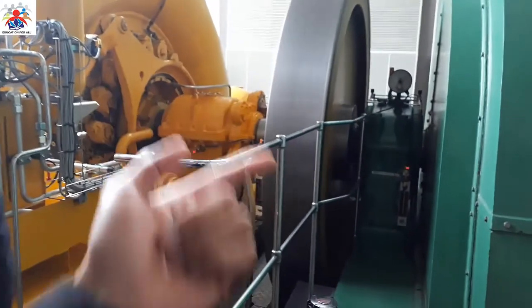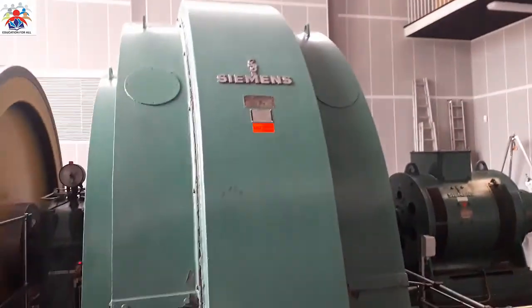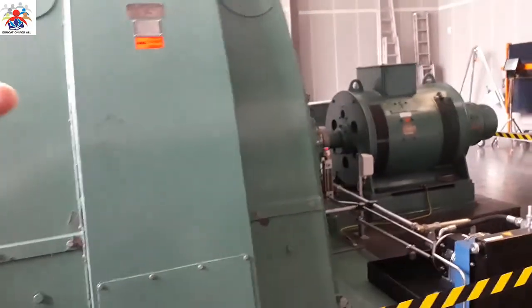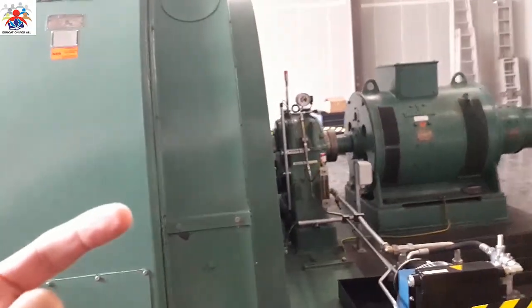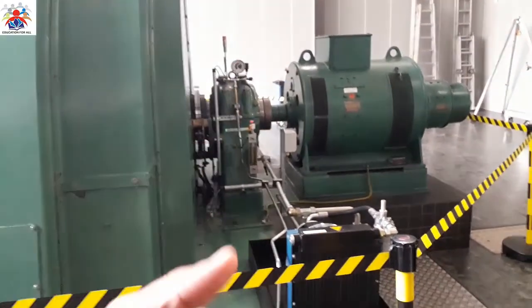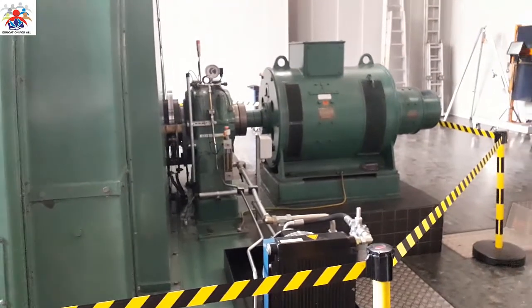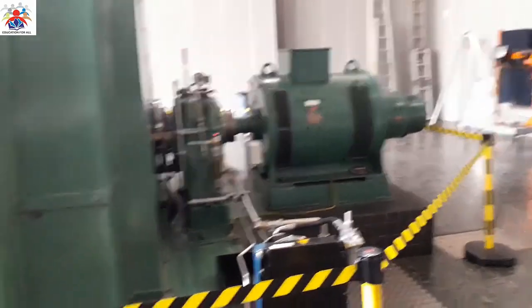Once this one rotates, the machinery rotates inside here, which is maybe some kind of electricity motors or something. In the end, it's a rotating process. It's basically the process of generating electricity here. That's all you can see.